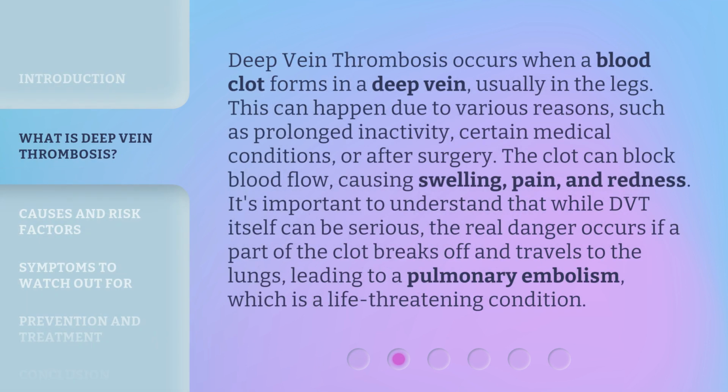Deep vein thrombosis occurs when a blood clot forms in a deep vein, usually in the legs. This can happen due to various reasons, such as prolonged inactivity, certain medical conditions, or after surgery. The clot can block blood flow, causing swelling, pain, and redness. It's important to understand that while DVT itself can be serious, the real danger occurs if a part of the clot breaks off and travels to the lungs, leading to a pulmonary embolism, which is a life-threatening condition.